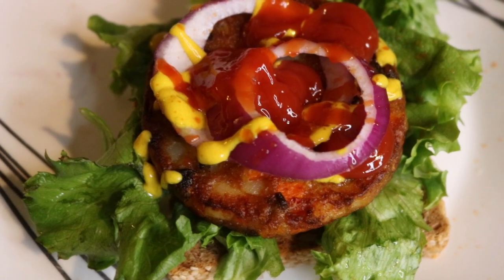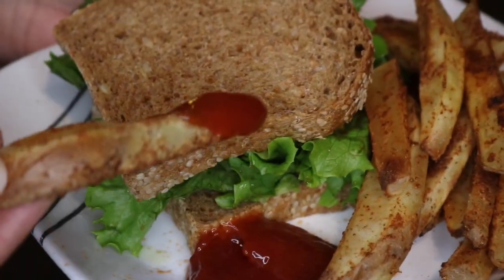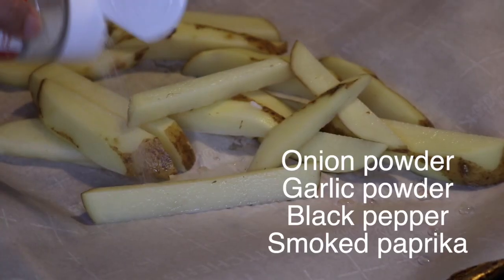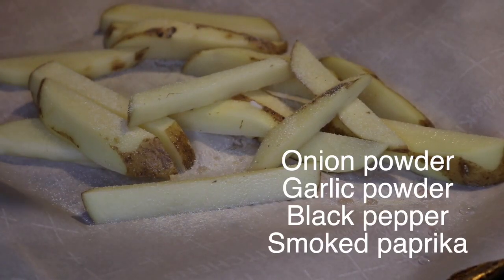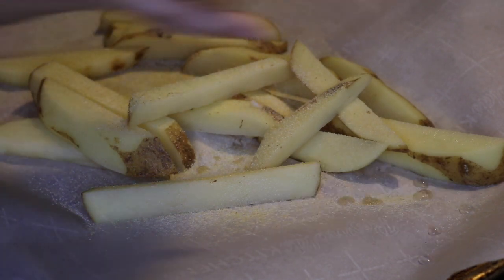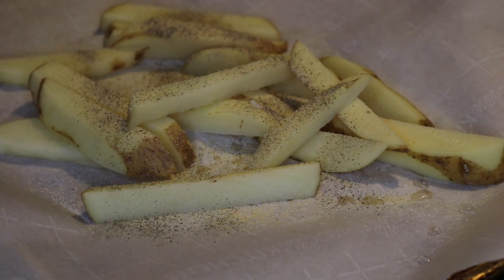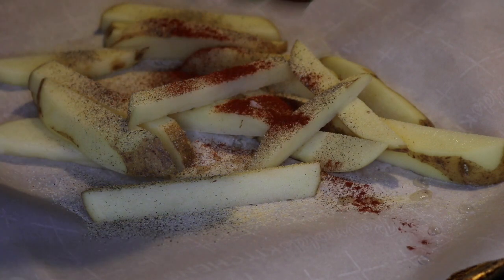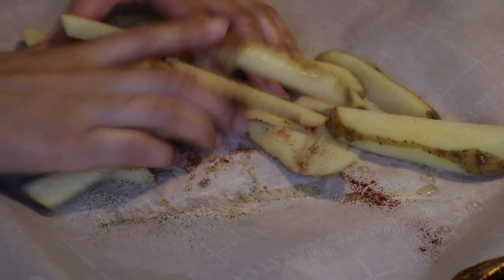So for dinner, I had a veggie masala burger, some fries, and salad with the tahini dressing. So for the fries, I'm just adding some onion powder, some garlic powder, black pepper, and smoked paprika. I didn't add any oil to it. The potatoes are still wet, so you just have to mix it together and they'll stick. And I baked it at 425 for about 25 minutes.